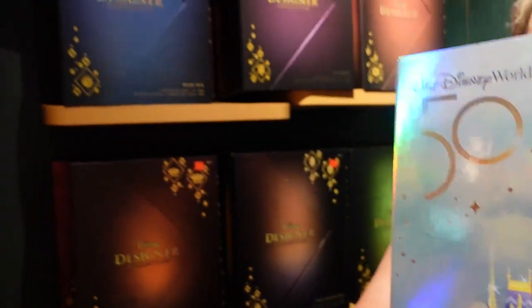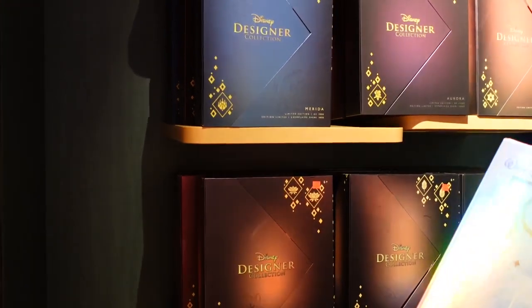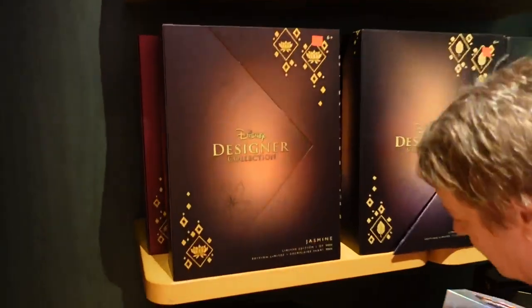Beautiful. Oh, are they all on sale? Now we're in trouble if they've got Aurora. Okay, we'll try and be quick. Can you hold that side, please? We have Tiana. They are all £55 from 110. We have Jasmine.